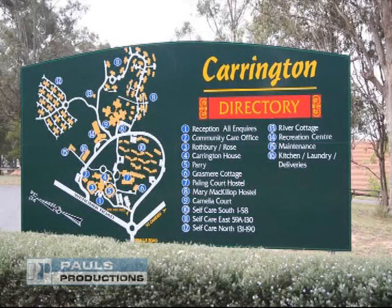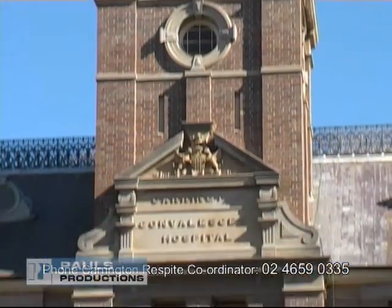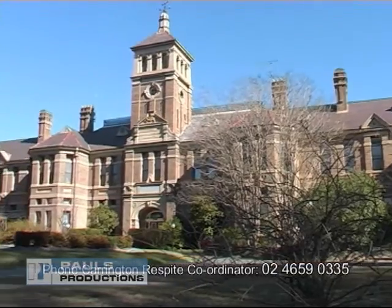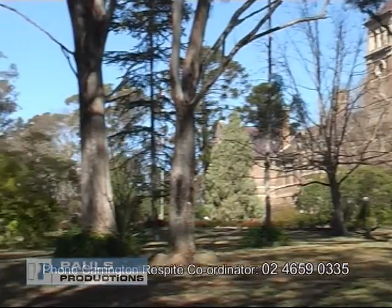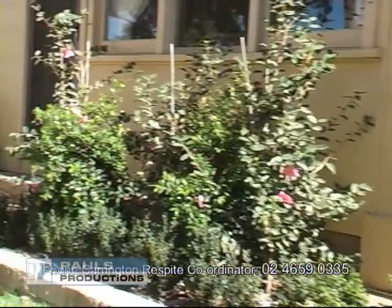Carrington Centennial Care Village, set amongst a relaxing rural environment, is located at Camden, New South Wales. Located in the grounds of Carrington, among the self-care units and aged care facilities, our cottage-based respite program is available to provide short-term overnight respite to carers of the frail aged and those with dementia living in southwest Sydney.